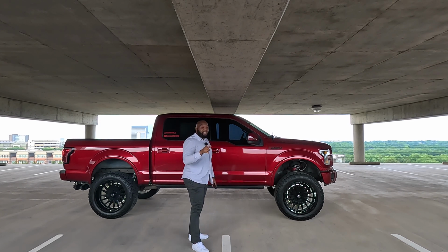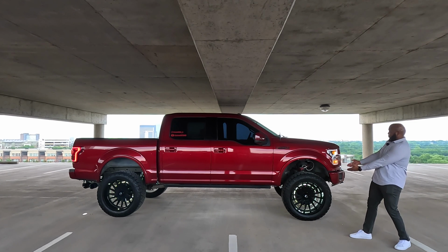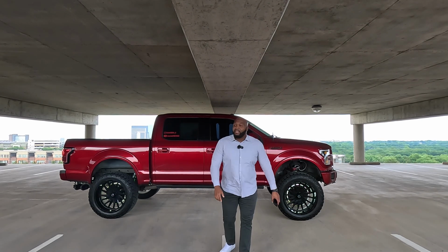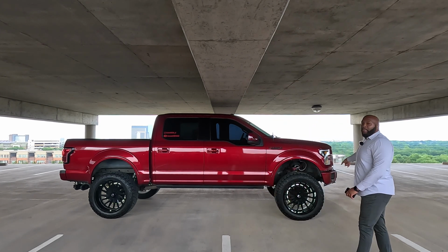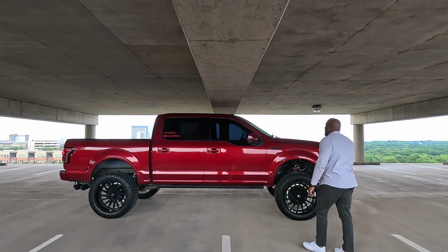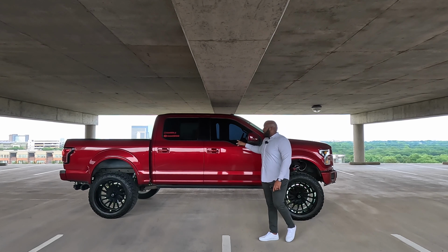So my truck is a 2015 XLT 3.5 EcoBoost. It is a sport edition, so that's why you see it paint to match. When I mean paint to match, my door handles are the same color, my bumper's the same color, as well as my front bumper here is the same color. I did add the mirror caps. I did it on my own because they're black when it comes from the factory.